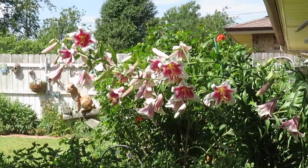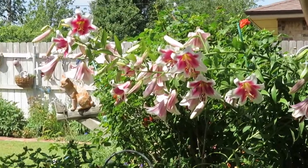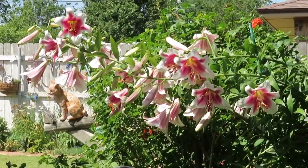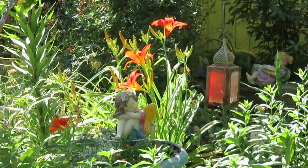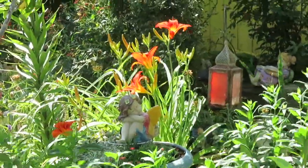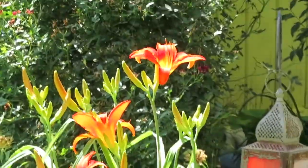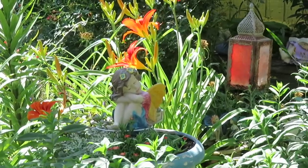And speaking of the lilies blooming, these are the big tree lilies, the tall lilies, and they're looking great, and they smell great. More of the pretty lilies.